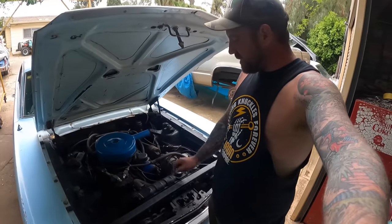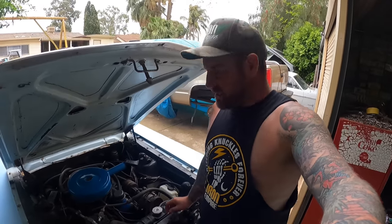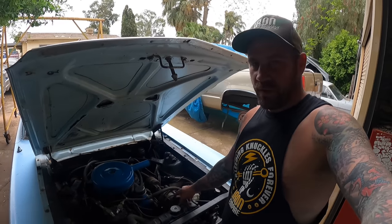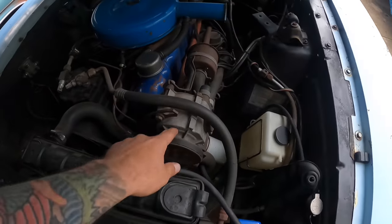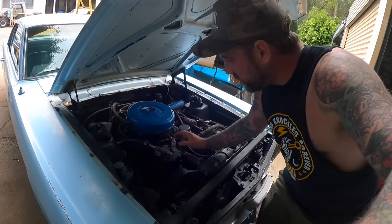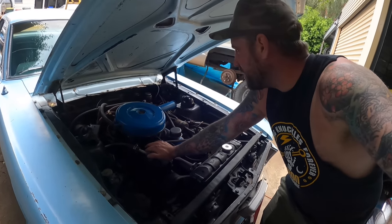Bam, look at the big six cylinder. As you can see, this is a Californian car because it has all the smog stuff on it, the pollution. That has to go away. We'll get rid of that ASAP. This has factory air conditioning, which is cool. Big monster power rubber here.